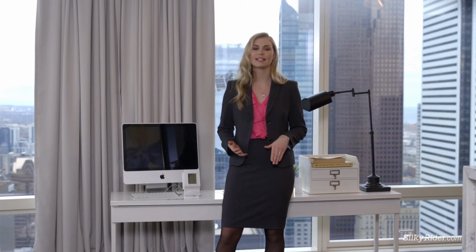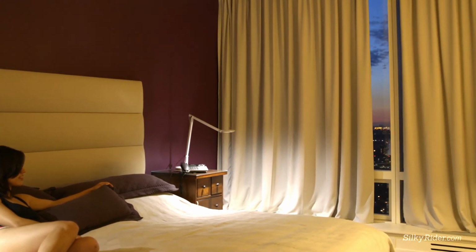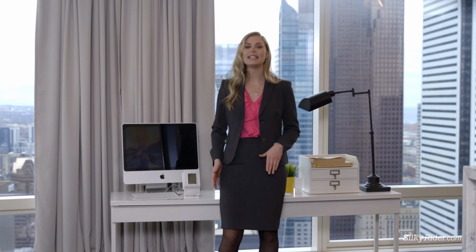We always hear the greatest feedback from our guests, who can see that our hotel is equipped with the latest, most effective technology. Unlike other curtain systems, Silky Rider is made in the USA, guaranteeing the highest quality while also being reasonably priced.